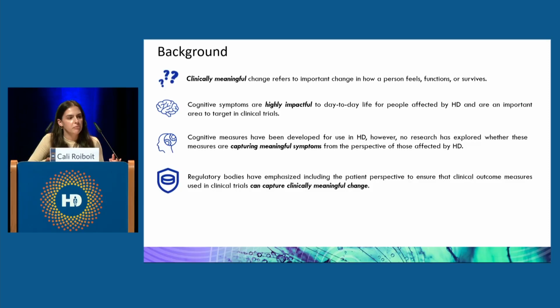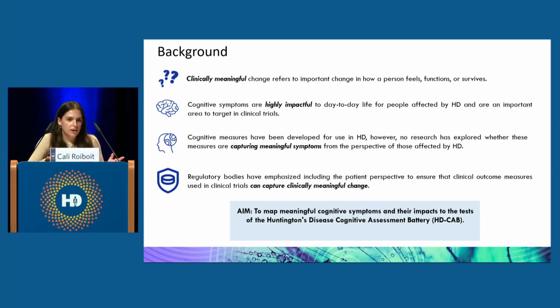Now, this is really important because regulatory bodies like the FDA have really emphasised the importance of including the patient perspective at all stages of clinical trial design, including in the selection of clinical outcome assessments, in order to ensure that clinically meaningful outcomes, such as function, are being captured. So with this background in mind, we aimed to map meaningful cognitive symptoms and their impacts to the tests of the Huntington's Disease Cognitive Assessment Battery, or the HD-CAB.